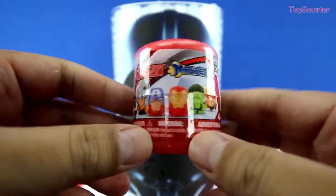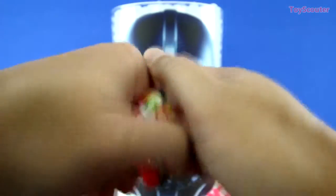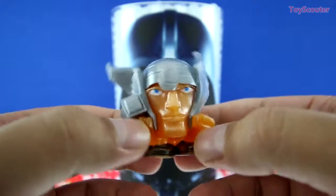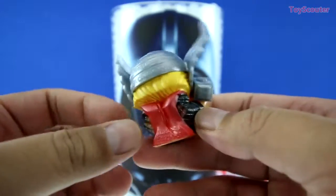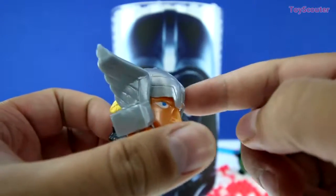It's a Marvel Avengers Mashem, series number 2. We got Thor, also known as the God of Thunder. He's holding his trusty hammer. He has all of his armor on, even this cool helmet with wings on it.